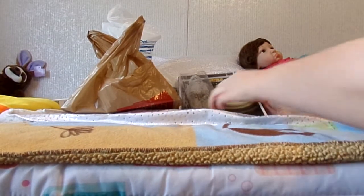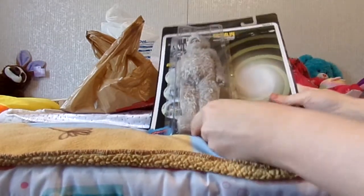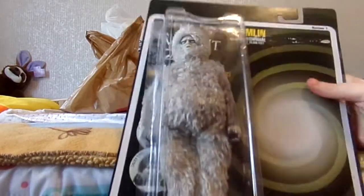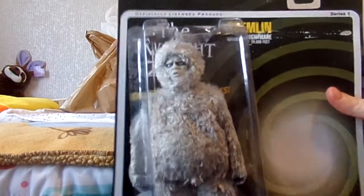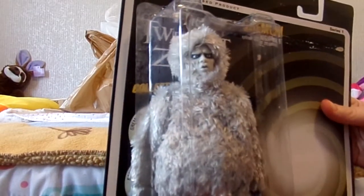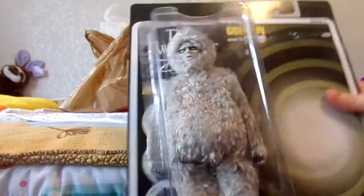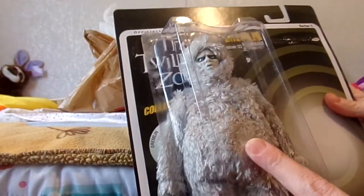I will show you first off this thing that I ordered from eBay, which I got in the mail today. It is this Twilight Zone Gremlin figure. Most of these Gremlin figures you can only find for like 50 bucks or more. I got a really good deal on this one because, as you can see, the package was damaged. Even though it's brand new, this part of the package obviously came loose. So I got a really good deal on it.